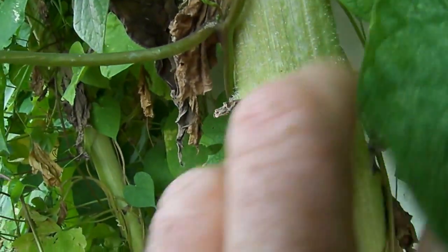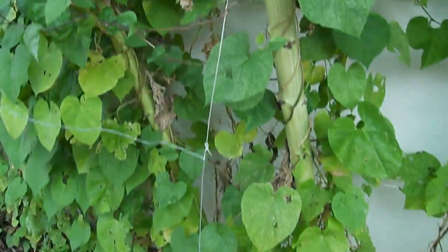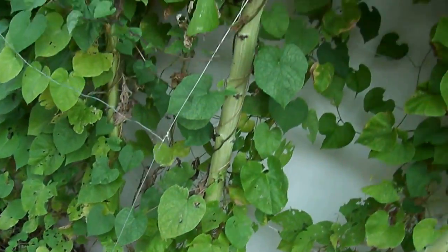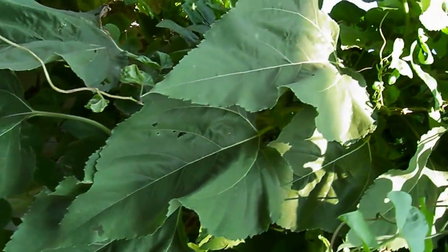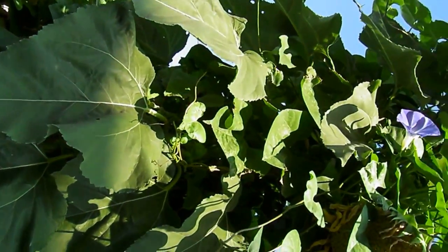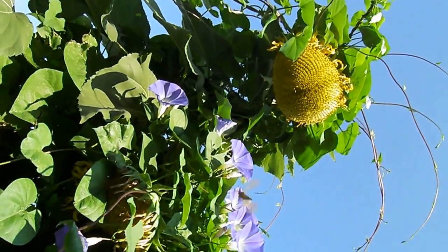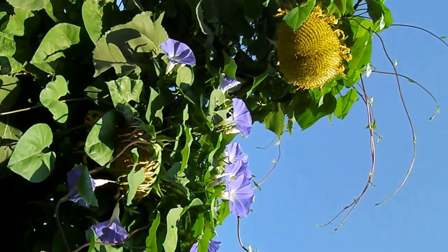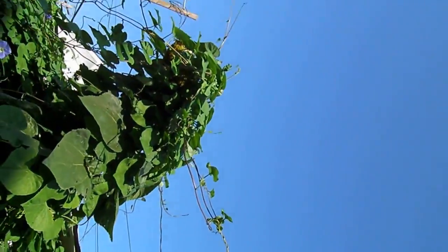Give you an idea of the size of this stalk on this puppy. There's my finger. That's how big that is. I got big fingers. All the way from there to, let's see, it keeps going and keeps going, and there it is, the top. What is that? 11 foot tall. Another one.